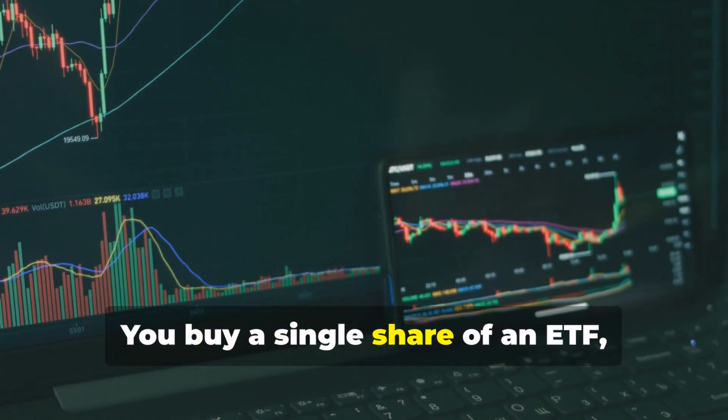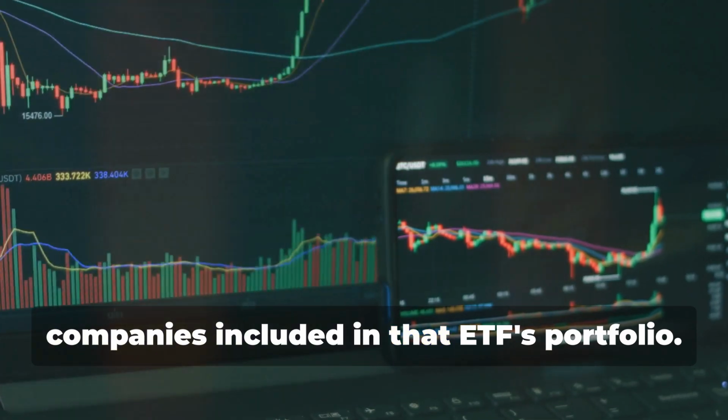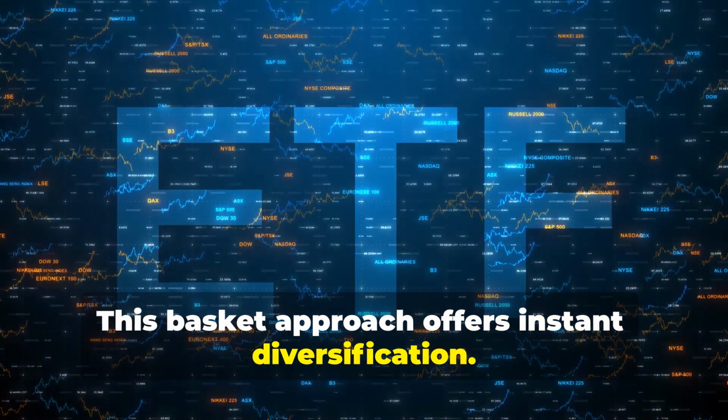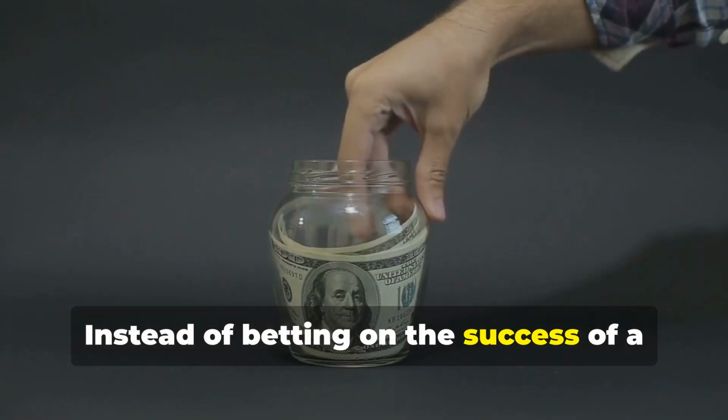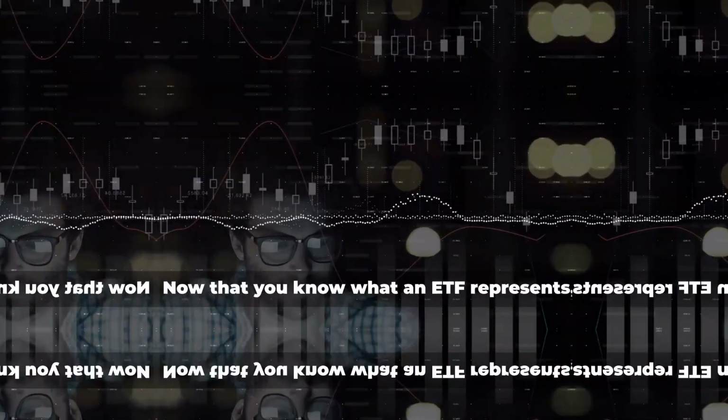You buy a single share of an ETF and you're instantly invested in all the companies included in that ETF's portfolio. This basket approach offers instant diversification. Instead of betting on the success of a single company, you're spreading your risk across a whole bunch of them.